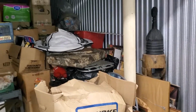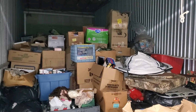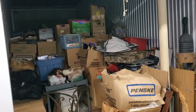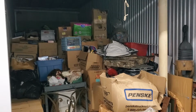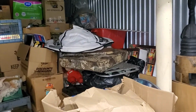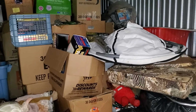But you guys saw in part 1 of that series that this unit was roughly half full. I restacked some of that stuff before, and then we just finished unloading the 18-foot truck and brought this stuff in. As you can see, there is a lot. There's going to be trash.